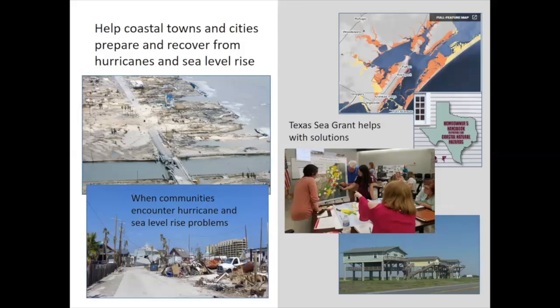One of the things that Texas Sea Grant does is help coastal towns and cities prepare and recover for hurricanes and sea level rise. As you can see in these pictures, hurricanes do significant damage, and sea level rise is going to continue to cause greater damage to these communities because the water will get higher and higher along the coast. But what we can do is help people who live in these communities with things like maps to show them where flooding is going to be the worst in certain neighborhoods and how high the flooding will be, so perhaps they can build their houses higher than they are at the current point.